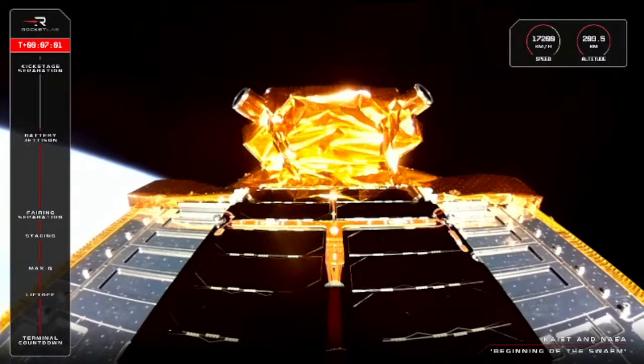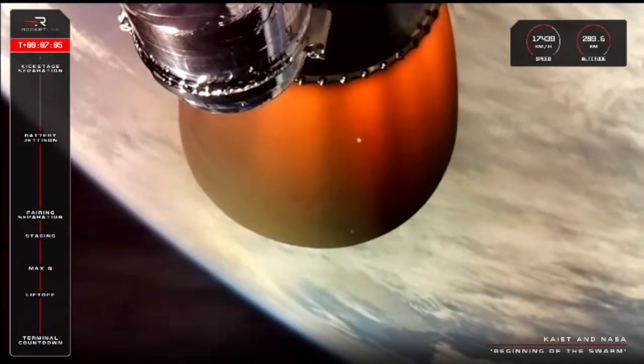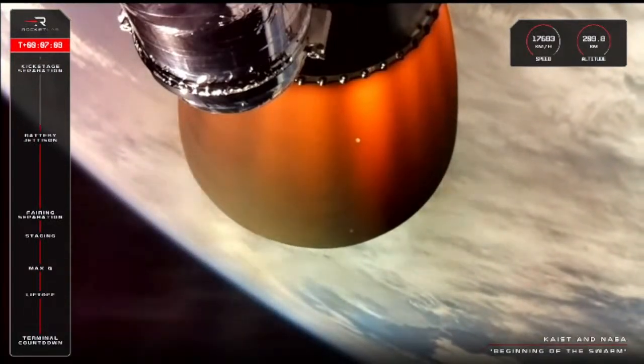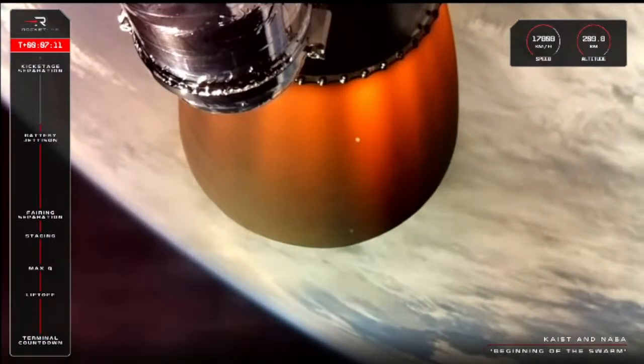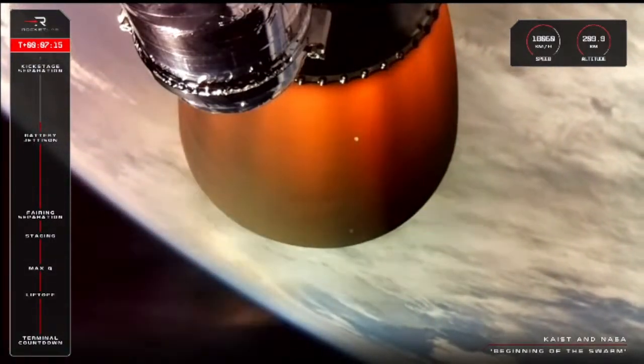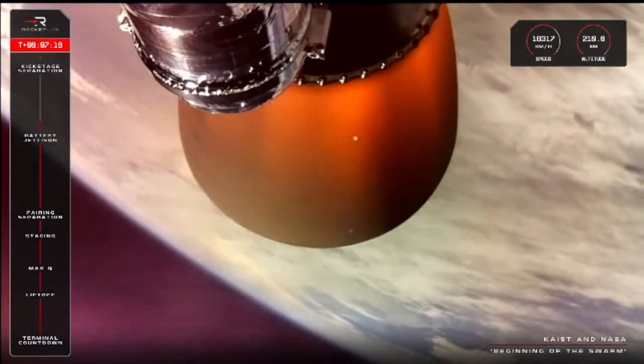To do that, we'll first need to repeat the stage separation process we completed earlier in the mission, this time separating Electron's third stage, or kick stage, from the second stage that's currently firing hot on your screen. That second engine cut-off milestone, which you'll hear called out as SECO, is expected at around 9 minutes into the mission.